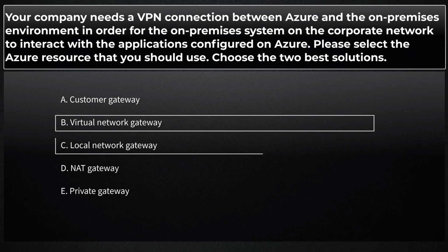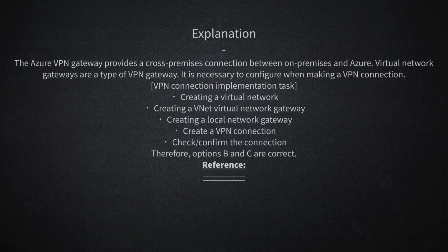Options B and C are the correct answers. The Azure VPN Gateway provides a cross-premises connection between on-premises and Azure. Virtual network gateways are a type of VPN gateway. It is necessary to configure when making a VPN connection. VPN connection implementation task: creating a virtual network, creating a VNet virtual network gateway, creating a local network gateway, create a VPN connection. Check/confirm the connection. Therefore, options B and C are correct.